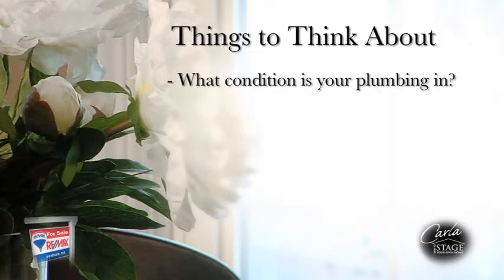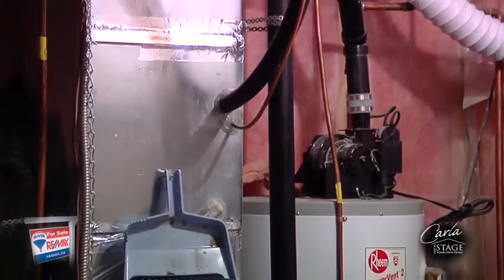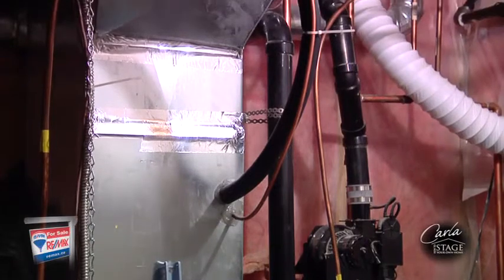If buyers need to replace or repair the plumbing, they will use this as a negotiating tool when it comes to their offer price. How old is your furnace? Do you replace your filters regularly? It would be a good idea to dust off your furnace and hot water tank. Do you have a water softener? Is it in good working order?